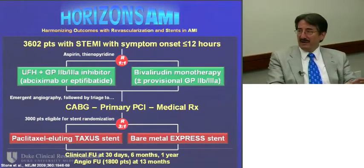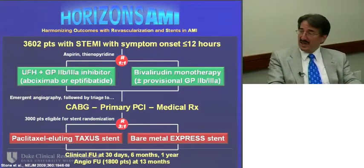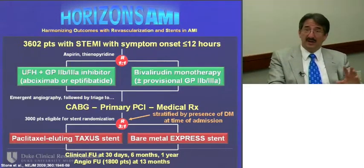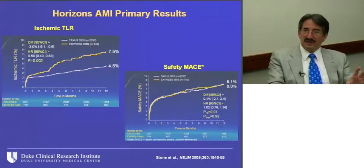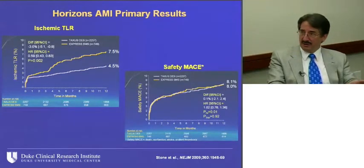So the most contemporary bare metal versus drug-eluting stent data is the HORIZONS-AMI study, 3,600 STEMIs. This was, of course, also a comparison of drug adjunct therapies, which I won't go into here today, but prospectively 3-to-1 randomized in a STEMI setting between the paclitaxel-eluting Taxus stent and the bare metal Express platform. And within that, the randomization was stratified for the presence or absence of diabetes. So while the diabetic substrate is a subset from this study, at least it was a prospectively planned and stratified randomization.